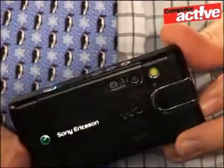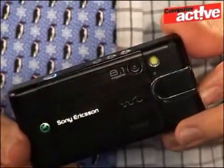No self-respecting phone would be without a camera, and the 8.1 megapixel model fitted to the W995 offers all the quality you'd want in a mobile phone. There's some interesting tricks built in, like smile detection, and holding the phone like a camera helps to keep it steady. The autofocus is good and it can create panoramic shots.